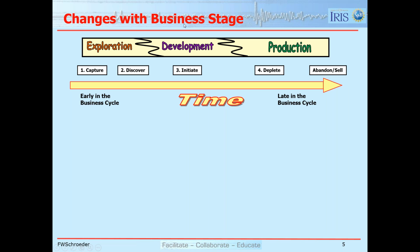So we can talk about some of the changes in the business process as we go from the capture to the discover to the initiate to the deplete the field to abandon or sell. And we can subdivide this into three main focus areas: exploration, the mid stage would be development, and the late stage would be production. So if you work for a very large company like ExxonMobil or Shell, there's an exploration company, there's a development company, there's a production company.